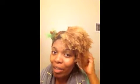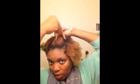But the thing about the Vaseline, which I'm sure most naturals know, who say don't use mineral oil and petrolatum or whatever, is that after that first couple of days or so, your hair is so weighed down and coated, it begins to attract dirt. It's like a magnet.